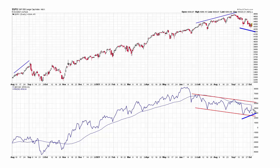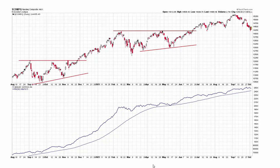We still have a downward sloping channel. Declining volume is still overall outpacing advancing volume. But in the very near term, we have a little bit of hope that maybe we're getting close to a bottom. It's at least possible. If you're short, you have to consider the possibility that we might get a decent bounce here.